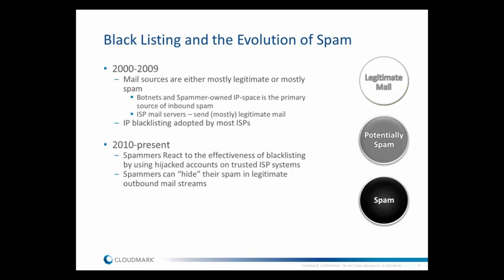So no longer is the case as simple as black and white. Now we have servers such as outbound mail servers that still probably send mostly legitimate mail, but are now polluted with a trickle of spam and are considered gray servers.